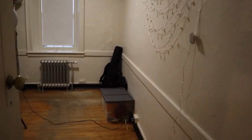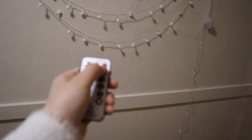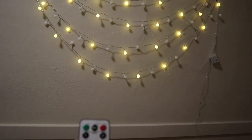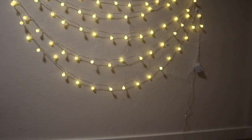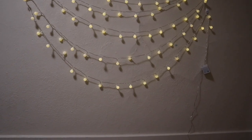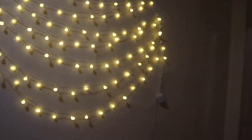What's like my storage slash music room right now. So the light, turn it on. You can change the setting. There's lots of different settings on here. And then you can also change like the brightness and the dimness. Yeah. So that's that. Same set of lights as over here.